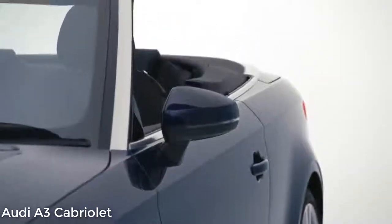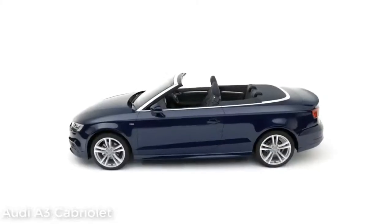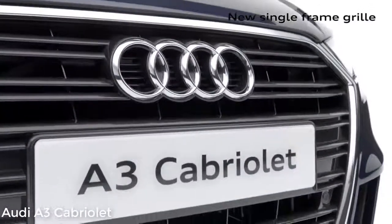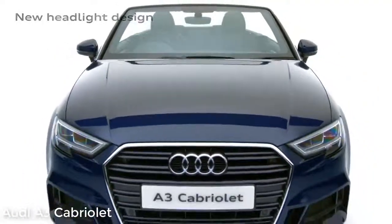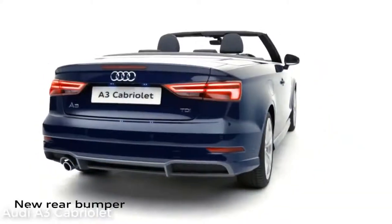A3 Cabriolet has been updated to include Audi's very latest design language. The A3 Cabriolet benefits from a totally new single frame grille, new front bumper, and a new headlight design to make the front of the A3 more dynamic. New alloy wheels and a new rear bumper complete the exterior look.